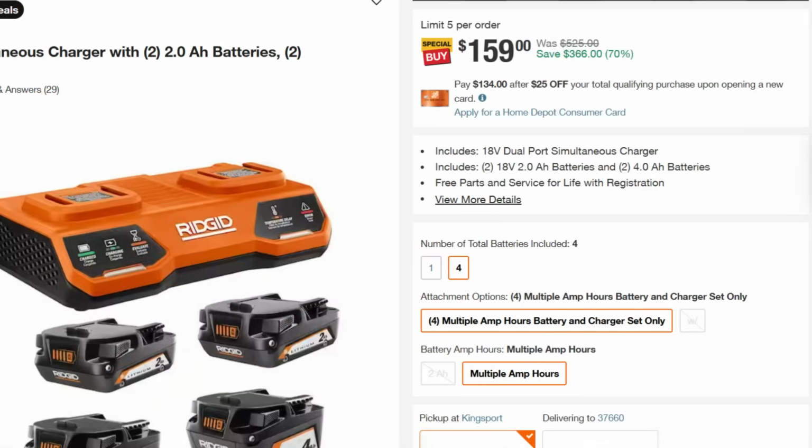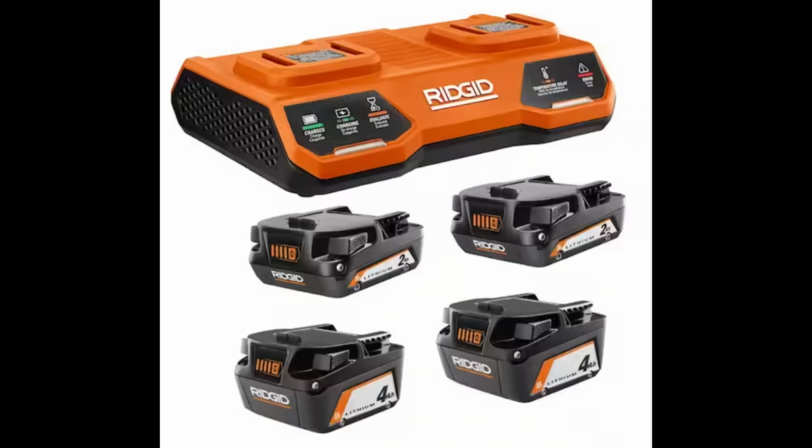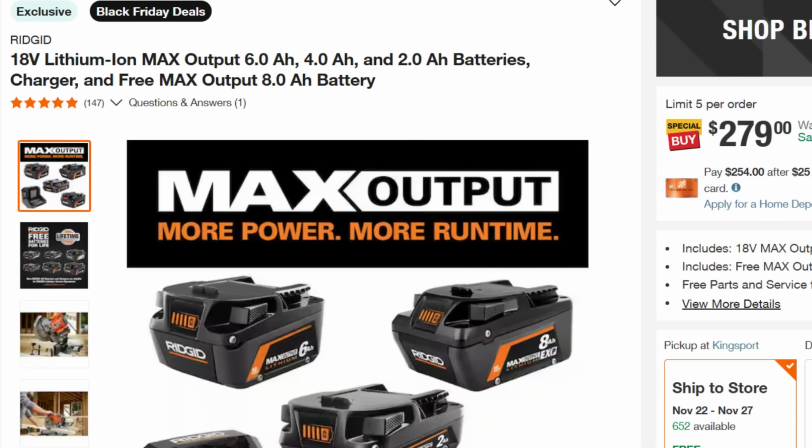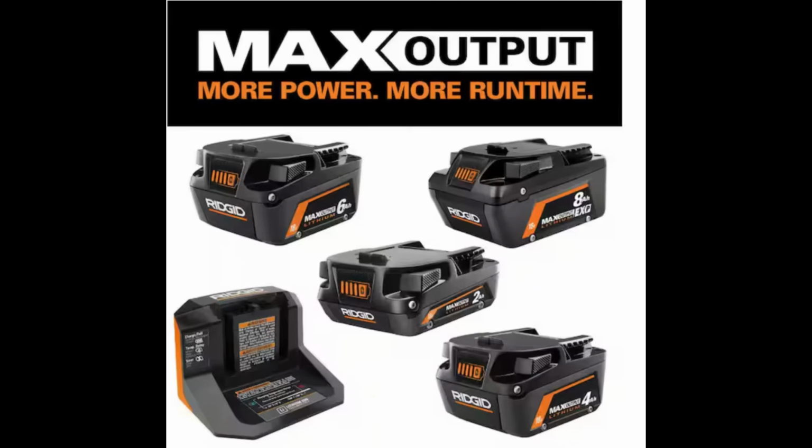Now, if it's batteries only you're looking for, of course, we throw a charger in there. They've got the 18-volt dual port simultaneous charger. This comes with 2 2 amp hour batteries as well as 2 4 amp hour batteries at $159. That's a great deal. Also, as I've mentioned earlier, they're coming out with the max output batteries. These are a little more powerful, run longer. If you're interested in these, they have this kit for $279. You get a 6 amp hour, a 4 amp hour, a 2 amp hour, and also an 8 amp hour battery. Also the charger. So at $279, it's a little more expensive than the others, but if you're looking for these with more power, this may be the option for you.